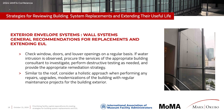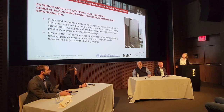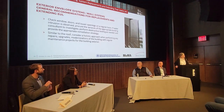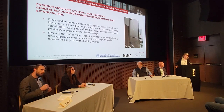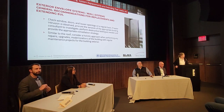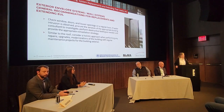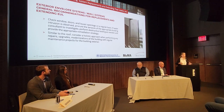So on facades, with museums, they are almost art pieces themselves, and they're difficult to maintain. They're difficult to access sometimes. You've got these 40-degree angles. So doing regular maintenance on your facade as well, checking windows, doors, areas that are potentially leaks to look at annually is really important. And if you do have a leak, hire a building envelope consultant if you can't determine where that leak is coming from. They can determine the cause and a remediation for that leak, and it'll help extend the useful life of that facade.